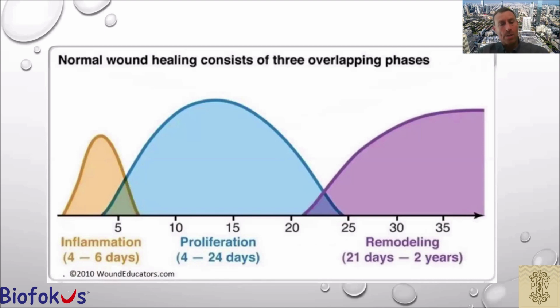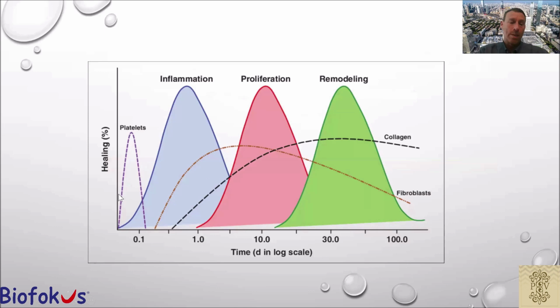This is a diagram that shows the healing stages, the inflammation right from the immediate moment until 6 days, and then the proliferation and the remodeling phase. And here is another diagram, showing the hemostasis phase with the platelets immediately, and then the inflammation, proliferation, remodeling, where the fibroblasts start in the inflammation phase and then go down, and the collagen fiber content is very high during the proliferative phase and then being remodeled.